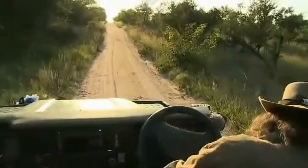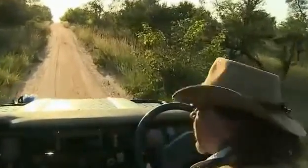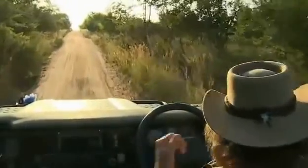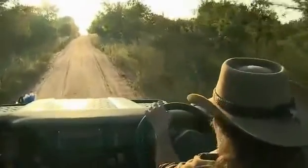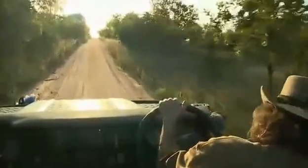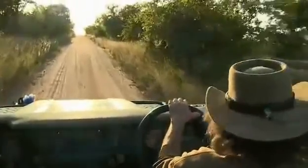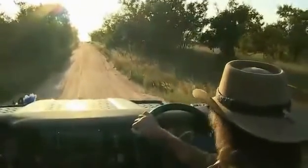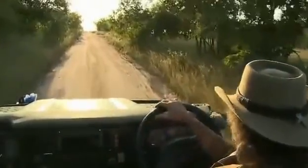Hi everyone, welcome back. Sorry about that. Now, somewhere in that last dip where we lost signal, that's where I lost the tracks. And no tracks up here on Buffels or Cut Line further east from that point. I suppose it's possible that Leopard turned and maybe went further west, but also possible that she just followed the drainage line.